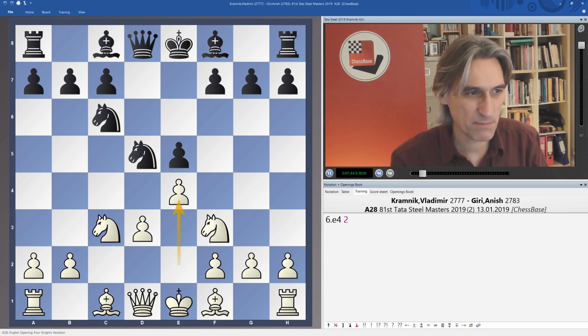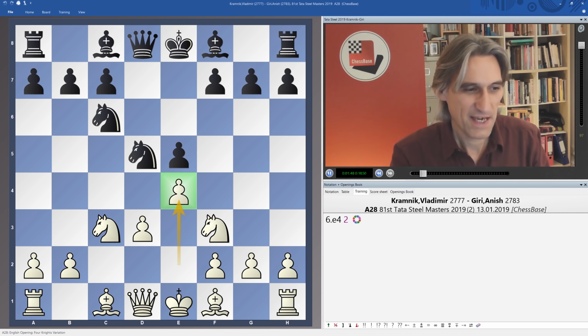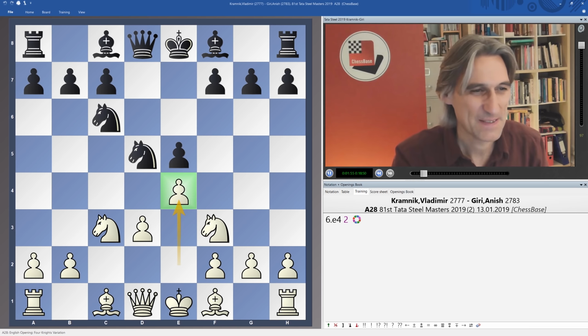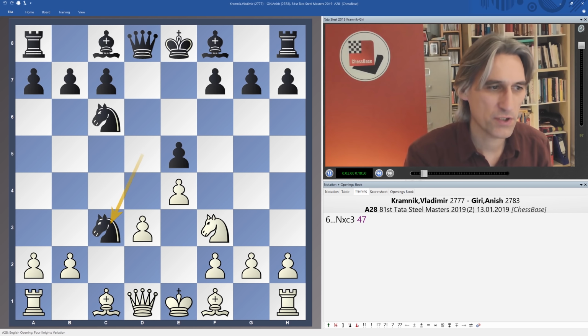So this has been played before by Caruana, by Carlsen, by several other players. Yeah, in this kind of anti-theory phase of the game, if you like, Giri fairly quickly exchanged on c3.